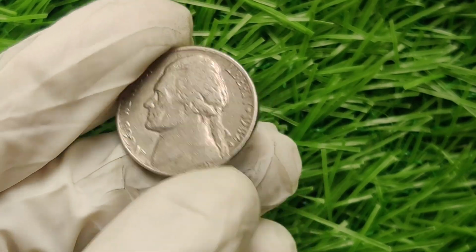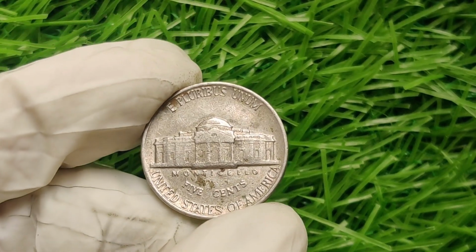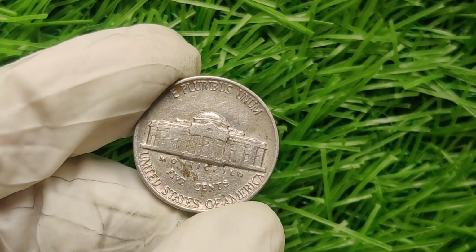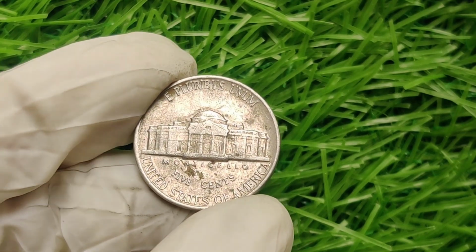But 1988 was a special year for the Jefferson nickel. The minting process faced some unique challenges, which led to a small number of rare coins being produced, including the highly coveted 1988 variety.